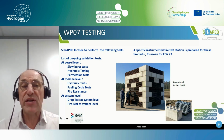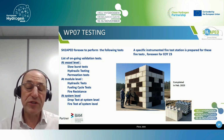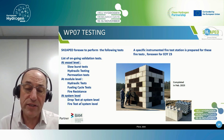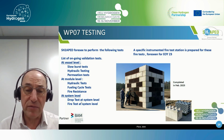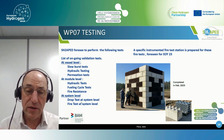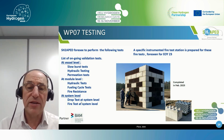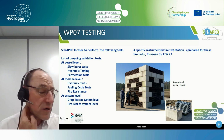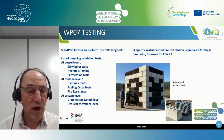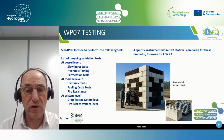So the testing phase is late. The project is late today. We were struggling with the delivery of the components, and now we arrive in the winter time, which is not the best time for fire test because the weather condition will affect the test, and so we are asking for pushing this testing phase into 2024.